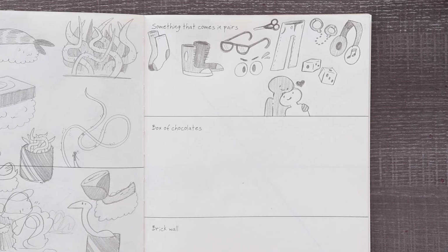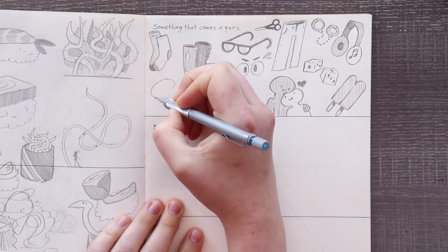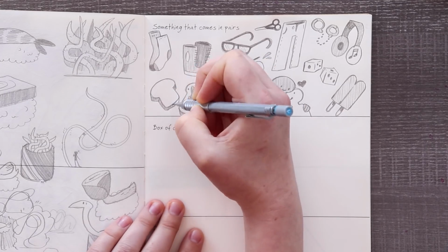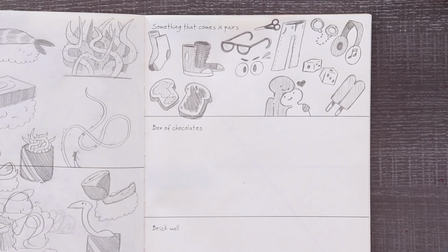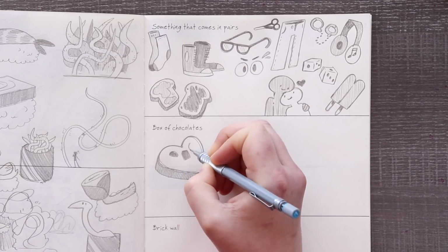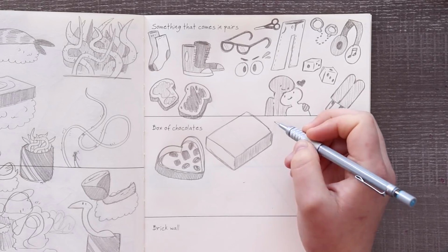So even after doodling all of these objects and things, I still had no idea what I was going to do. I also did something like pairings, like something that pairs together. When it said something that comes in pairs, I thought like a pair of socks, something that comes in 2s. But then it made me think, I guess technically it could be like a pairing, like peanut butter and jelly, those things pair together. I guess I could have done something like cheese and wine. It's a pairing, it comes in a pair, right? So just something that comes with something else and not necessarily a match.